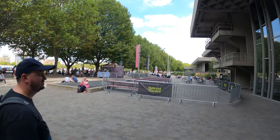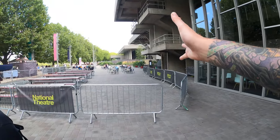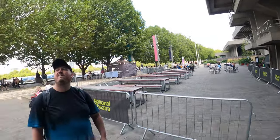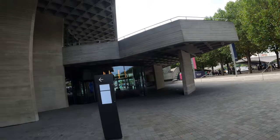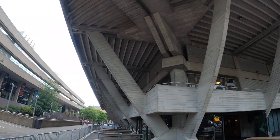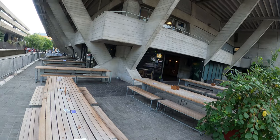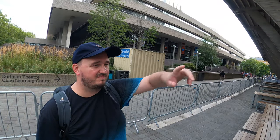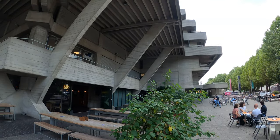Phil's just informed me there's actually three theatres along here. We might stop and treat ourselves to a beverage and appreciate the architecture before heading to the Barbican. Designed by Denys Lasdun. The bar up there, mate. See that bar there, and they've got some coffee bits inside as well. Nice.